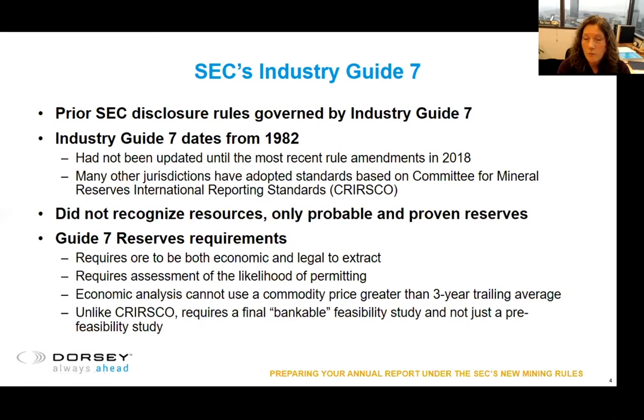All right, so Industry Guide 7. We're going to assume for purposes of today's conversation that we're dealing with an issuer who has a December 31 fiscal year end. Which means that while, technically speaking, the issuer has been subject to the new rules for this entire year, the 10-K being filed in March will be the first that actually contains the new disclosure. So last year's 10-K was under Industry Guide 7. That had been around for a long time, since 1982. It only recognized reserves. It didn't recognize resources.